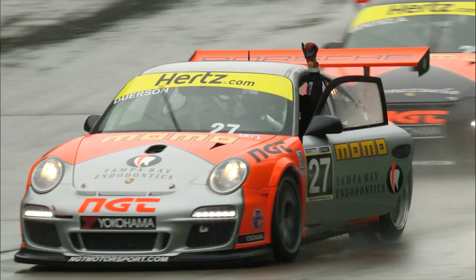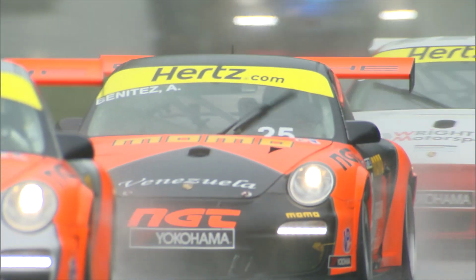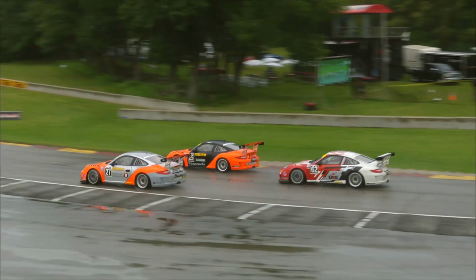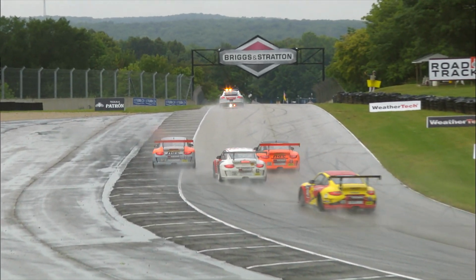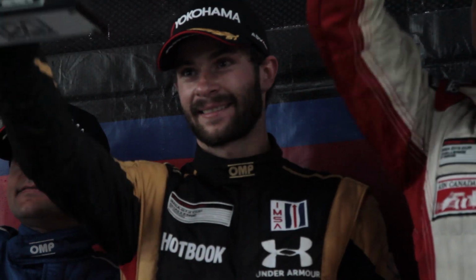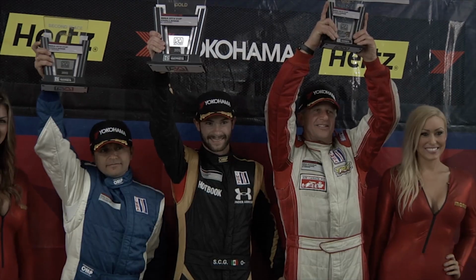So a fabulous victory for Craig Jursen ahead of Angel Benitez Jr., a 1-2 for NGT Motorsports. Madison Snow in the Snow Racing Wright Motorsports Porsche keeps his championship lead with the 3rd overall and in the Platinum class. In the Masters, Jursen takes the victory, of course, ahead of Peter Collins and John Bennett. And in the Gold class, Wright Motorsports Santiago Creel takes his maiden victory, ahead of Frank Seiler for MGM, and Michael Levitas, the championship leader, gets back on the podium for TPC.